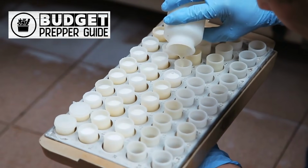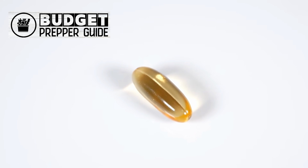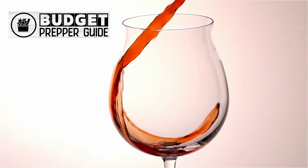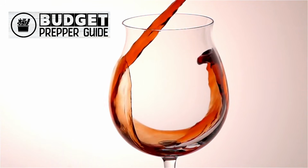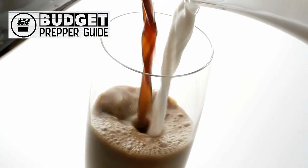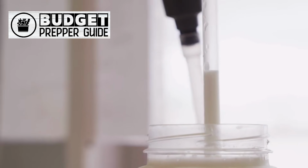It's also packed with nutrients, calcium, vitamin D, protein, all the good stuff you'd expect from milk. And while it might not taste exactly like the cold glass you're used to, it gets the job done, especially when options are limited. So whether you're prepping for emergencies, living off-grid, or just trying to save money, powdered milk deserves a spot in your pantry. It's reliable, nutritious, and built to last.